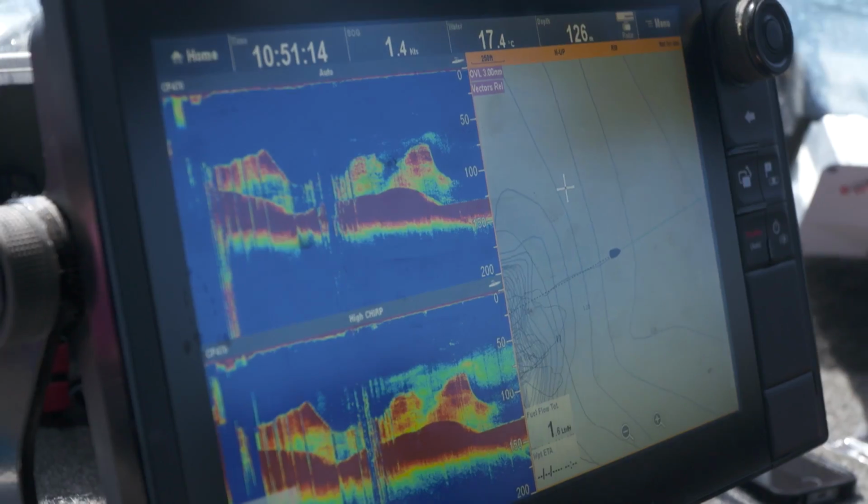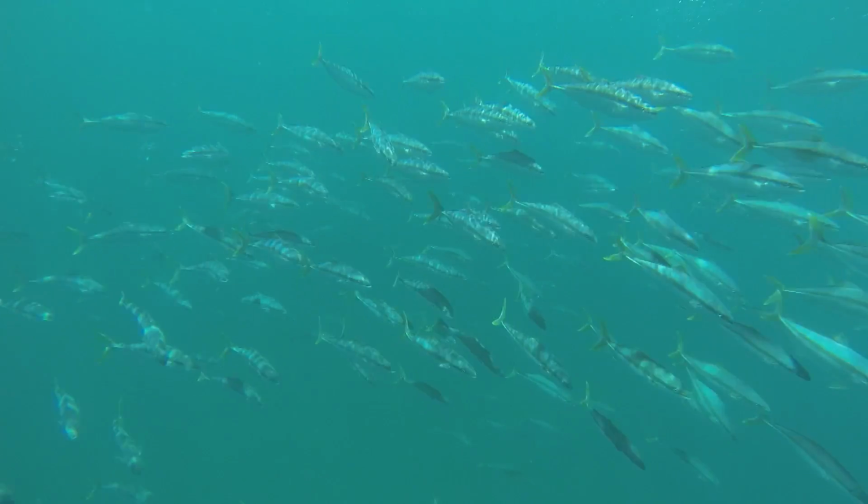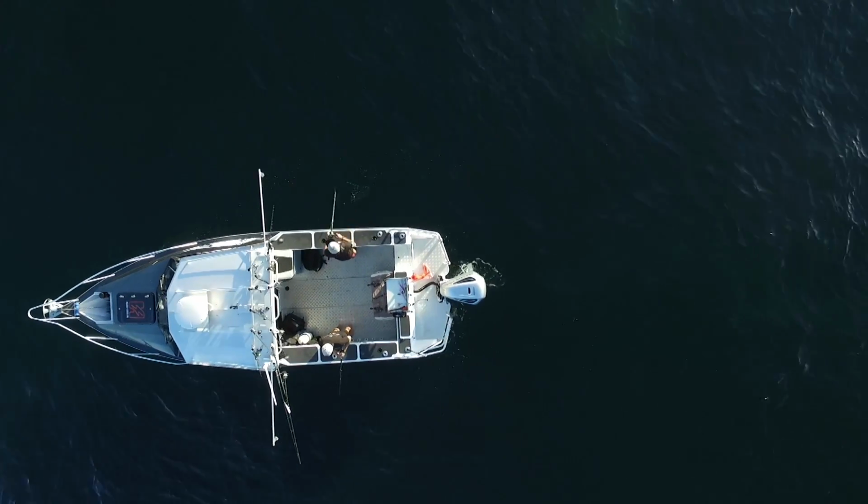In areas like this, keep moving around and use the sounder to locate the schools, then hold the boat directly over them. The fish will move around depending on the tides and current flow, and when the fish are holding deep like this, use either jigs or live baits and drop and retrieve them directly into the schools below.